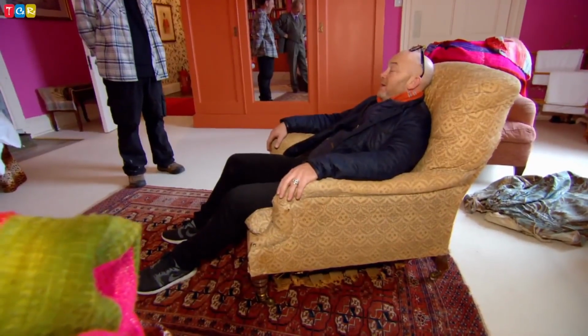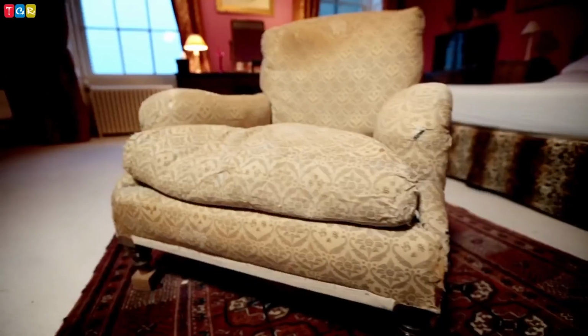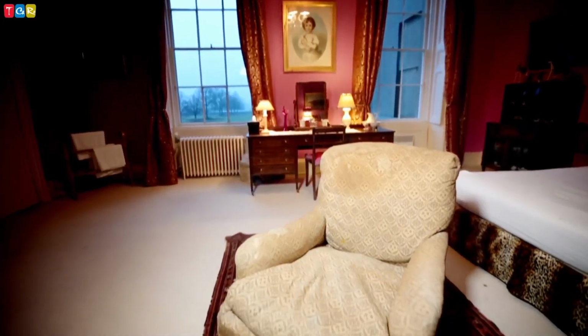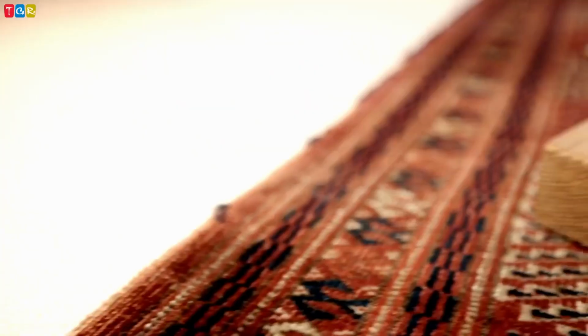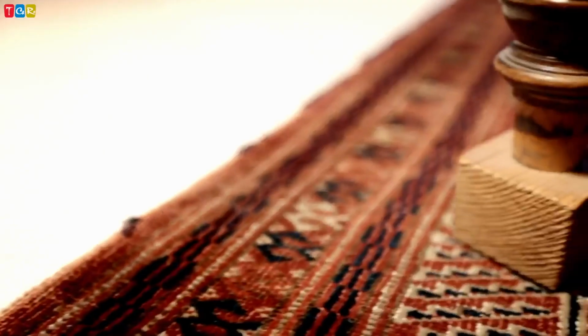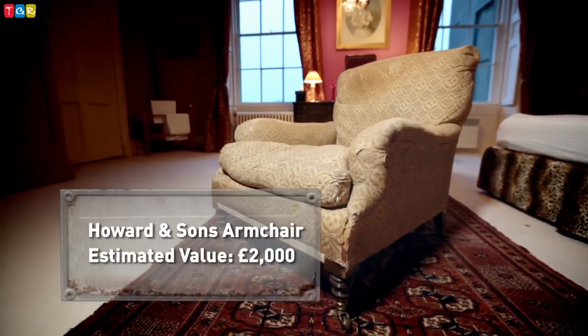Decorators and furniture makers Howard & Sons opened in London in 1848. Known for their elegant designs and extreme comfort, they invented several new styles of seating. Their work is highly prized even today, with the Queen herself owning a collection. Buried under layers of modern covering, this chair has its original upholstery and 3 of 4 casters. Having a maker's mark can add 10% or more to the value of an item, and this chair could be worth around £2,000. As is, because of the caster missing, I usually pay about £1,200 for that in that state.